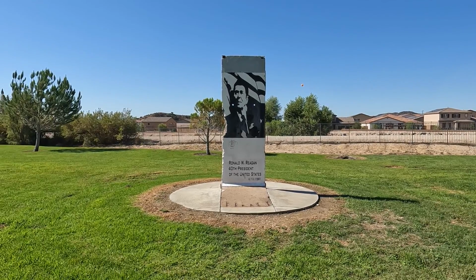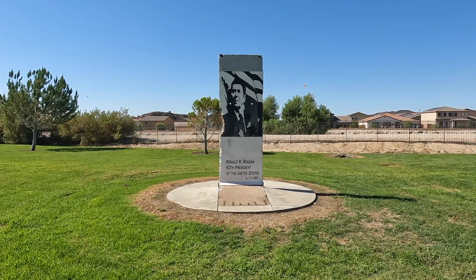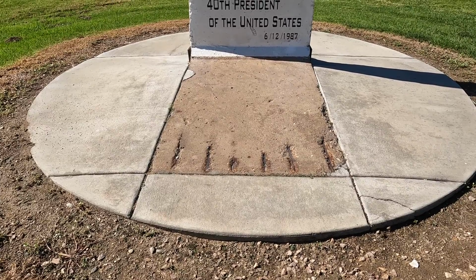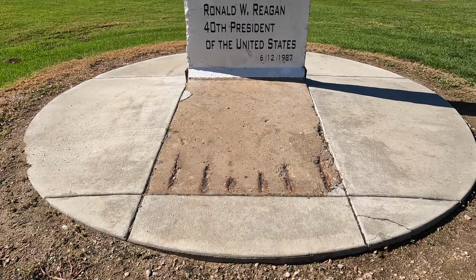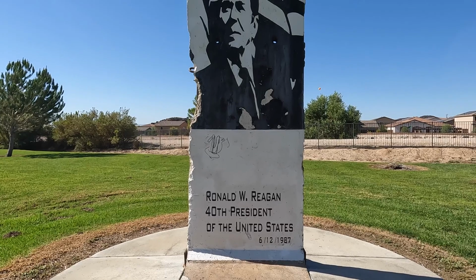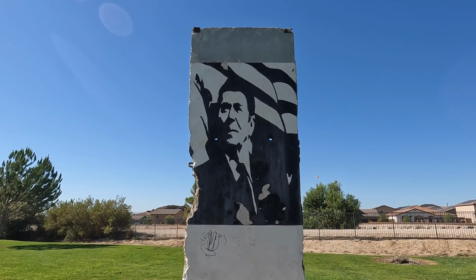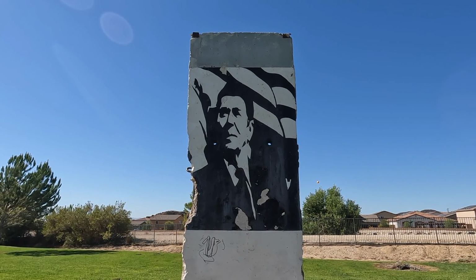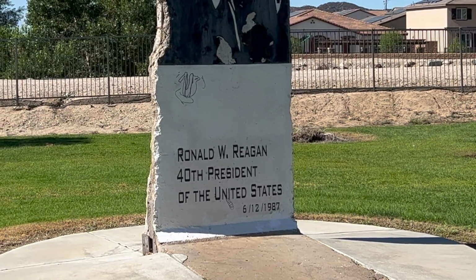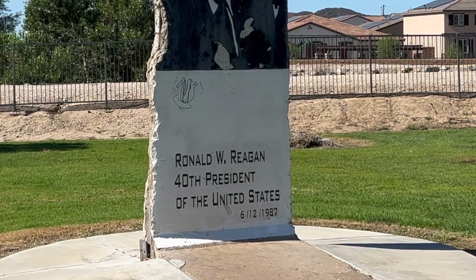And here's a piece of the Berlin Wall. The side we're looking at now, with the painting of Ronald Reagan on it, would have been facing East Germany. The painting's not original to the wall, it was added after the wall had already been torn down. I believe there was something painted on the West Germany facing side, but as we'll see in just a minute, it's not there anymore. Unfortunately, the wall has been vandalized a few times over the years. The blank space right under the portrait used to have the "Mr. Gorbachev, tear down this wall" quote, but due to vandalism, it's now gone.